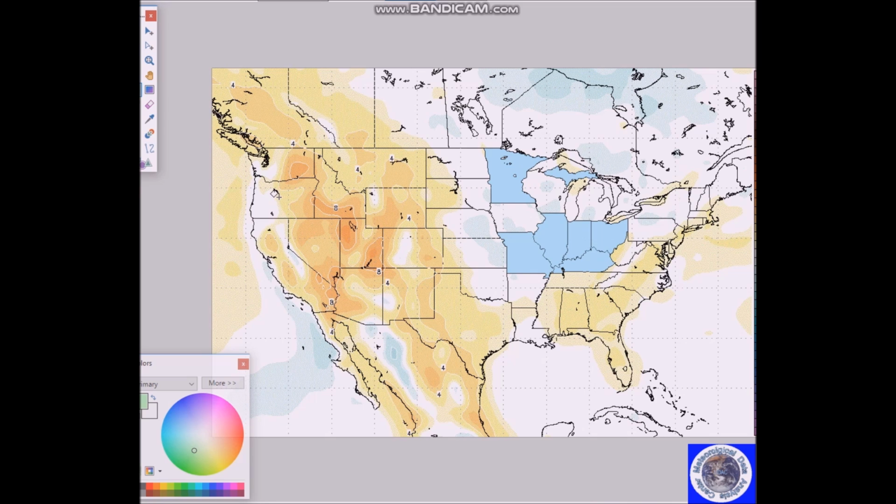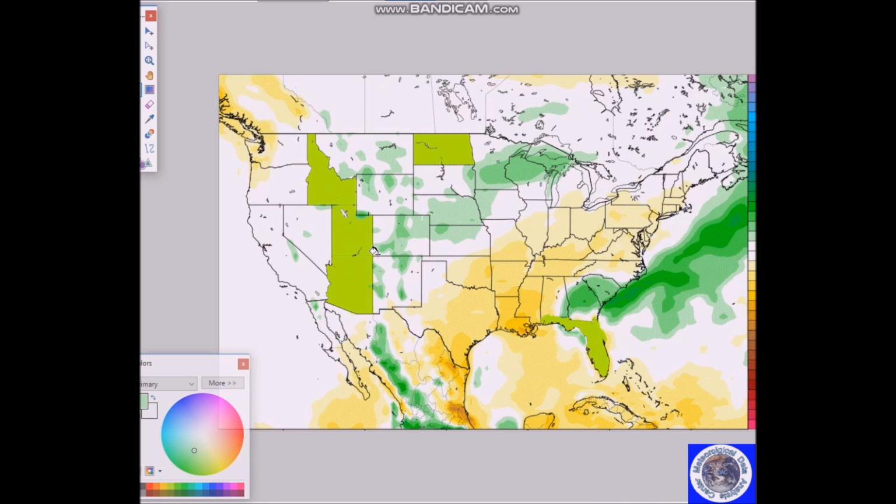And I'm forecasting anomalies 4 to 8 degrees above normal in the west, and 2 degrees above normal elsewhere. And then we have below normal temperatures here, with forecast anomalies of 2 degrees below normal. For precipitation, I call for above normal precipitation here and for the Southeast, and the probability of occurrence is 40%. Then we have below normal precipitation here, and the probability of occurrence is 40%.